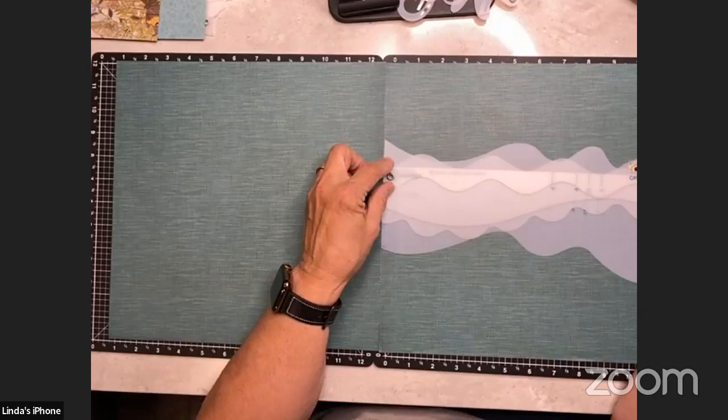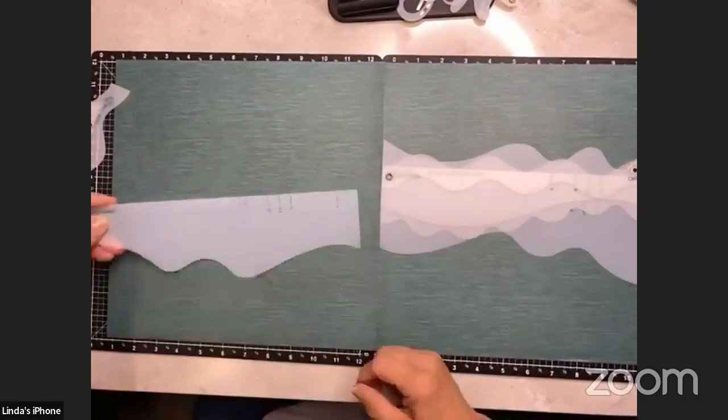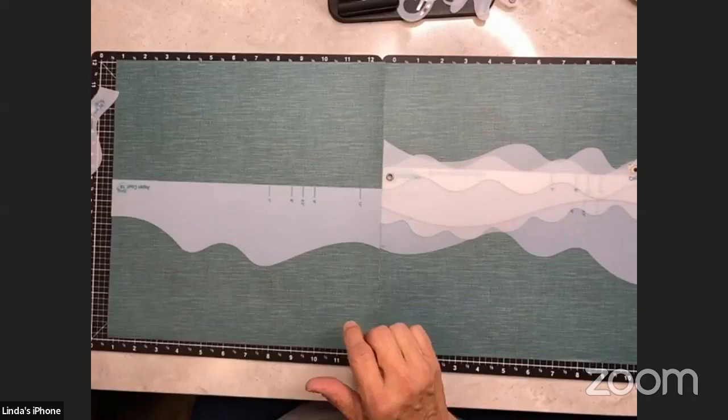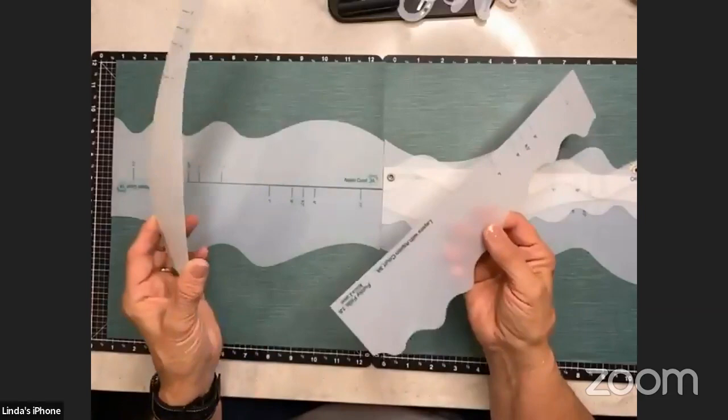I grab these, and then the reason. Well, I better quit talking and do this first. Okay, so there's 1A, which is going to line up right with the 1B, and then we're going to use the 2A straight up like this. Same thing on the other side, Aspen Court and Funky Frills.